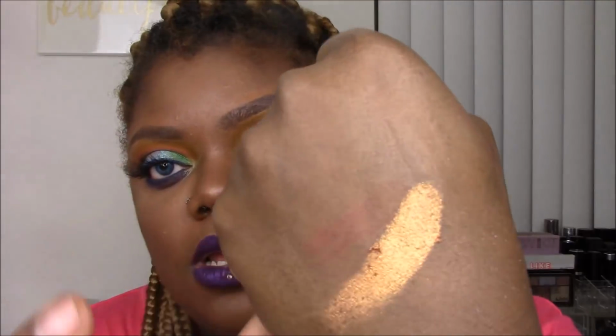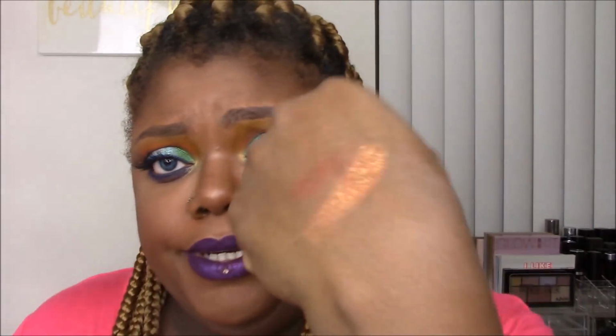So this is the shade High Class, and that is a gold. They go on dusty. I will say this, they're powdery. It's fine, I don't care about powder. They go on wonderful. They look almost wet on the lid, like the way they reflect and how shiny they are. That was High Class.